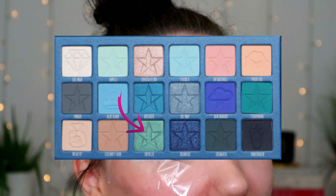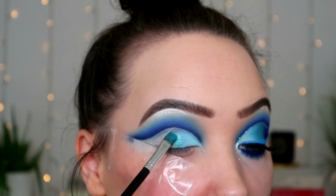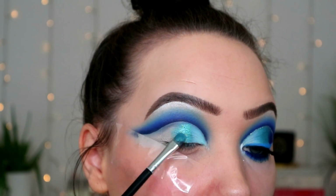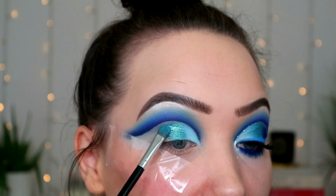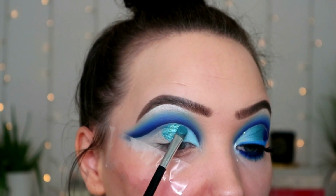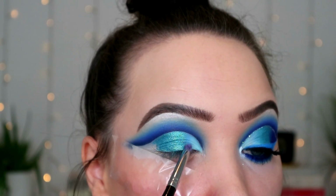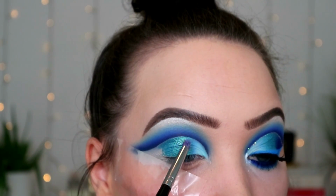Next I'm picking up the shade Untitled. And I'm going to put this on the center, and my word, this is the most beautiful shade. I mean, there's definitely a couple greens in this palette, and this is more green to me than blue, but I'm not complaining because it's gorgeous. Just taking a little pinch of Blue Blood, just where that metallic green meets the front of the mat. Just try and blend it a little bit.